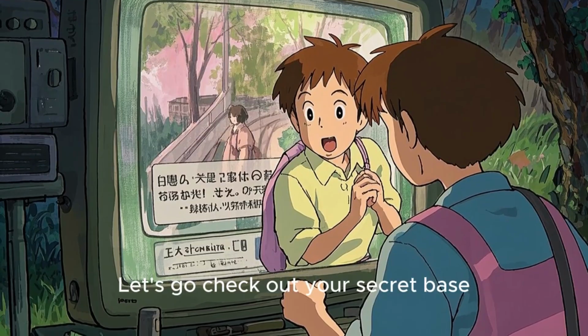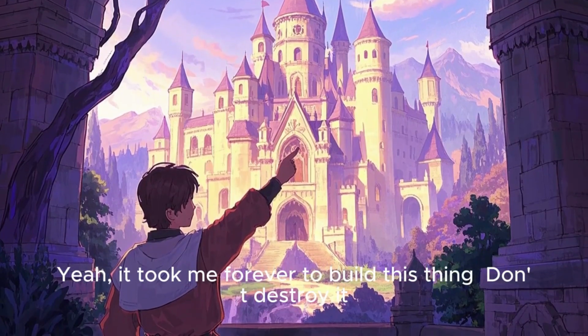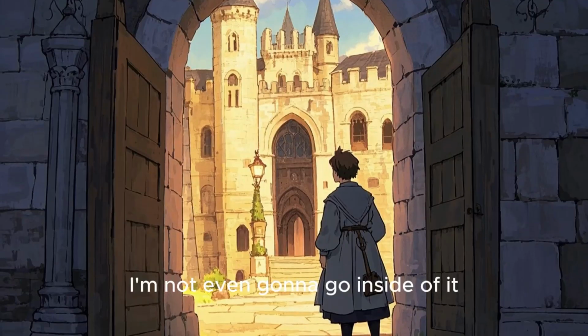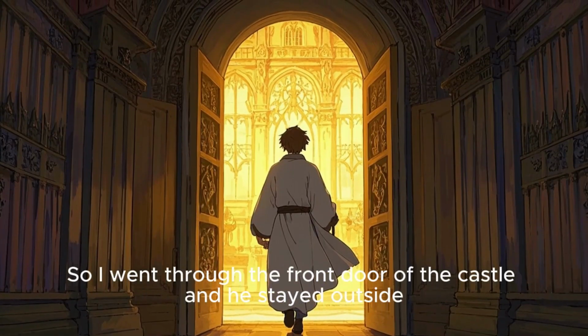Let's go check out your secret base. Because I had invited him to my secret base and he hadn't been there yet. So I had this huge castle and I was like, yeah, it took me forever to build this thing. Don't destroy it. And he was like, I'm not going to destroy it. I'm not even going to go inside of it. I'm just going to stay outside and watch you. And I was like, okay, whatever. So I went through the front door of the castle and he stayed outside.